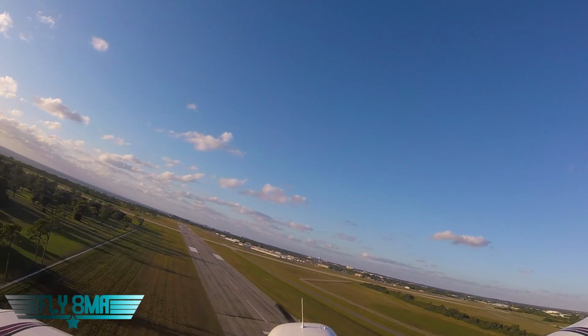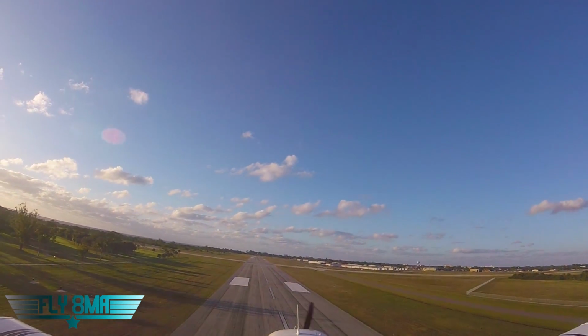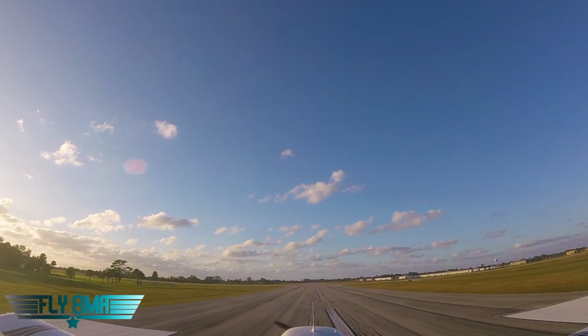When you have a strong wind, you have to take it into account for your best glide speed. So let's say our best glide speed in this airplane for round math is 90 miles per hour. Instead of flying 90 miles per hour, as a general rule of thumb, I'll usually add about half of the wind factor.